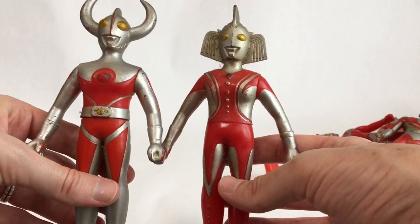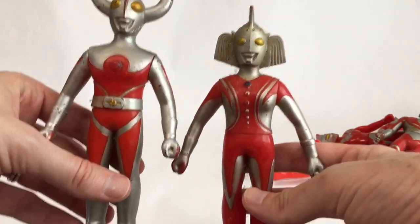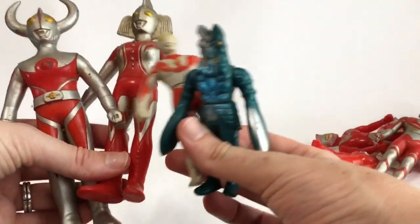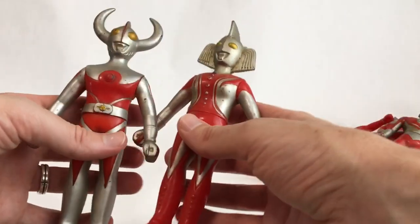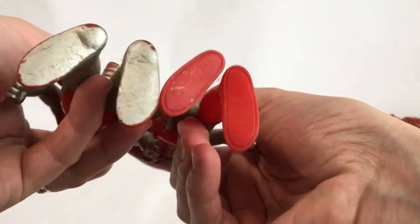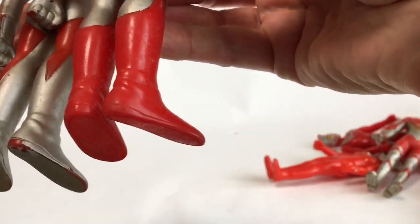I kind of dig these, and they're really big. And I think Ultra Mother looks hilarious. I think these are keepers for me out of this set. I will probably be keeping maybe these and these right here. The rest, they're all going to people, or the garbage. When were these made? No dates on the feet. Any dates on the butts? I got some dates here.